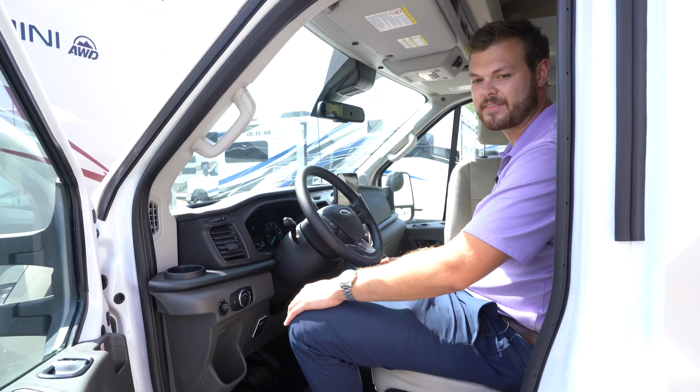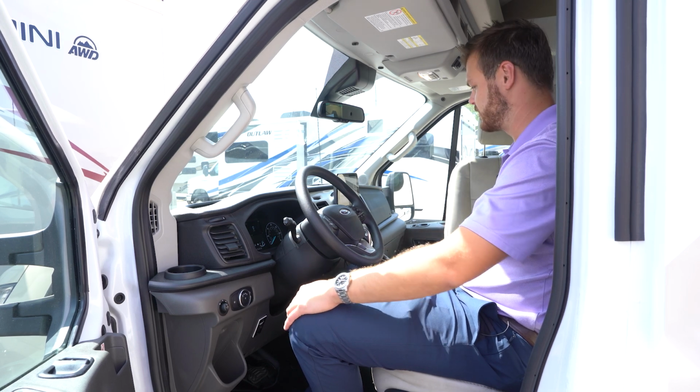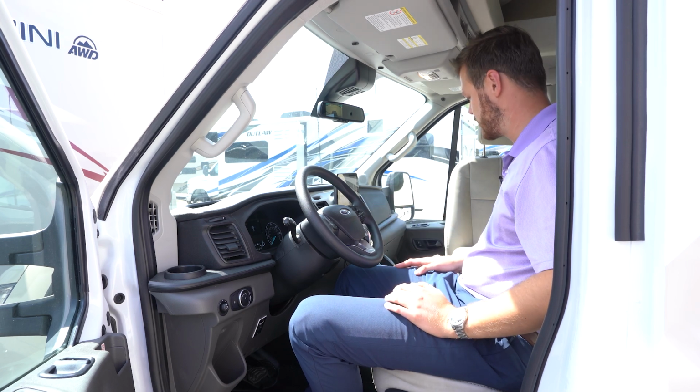It has anything and everything you need right here at the access of your fingertips. You don't need to be pulling out your phone. They're trying to make it as easy as possible when you're on your camping trip.